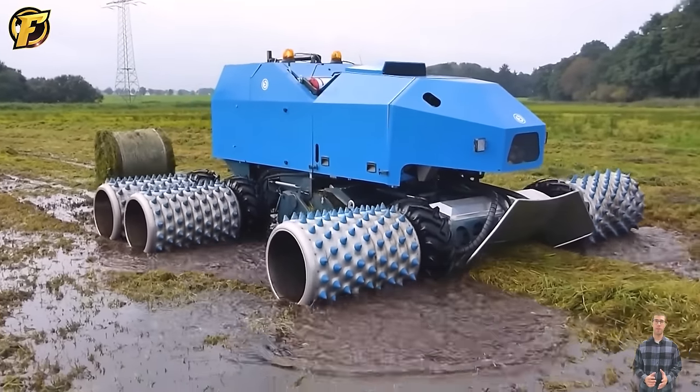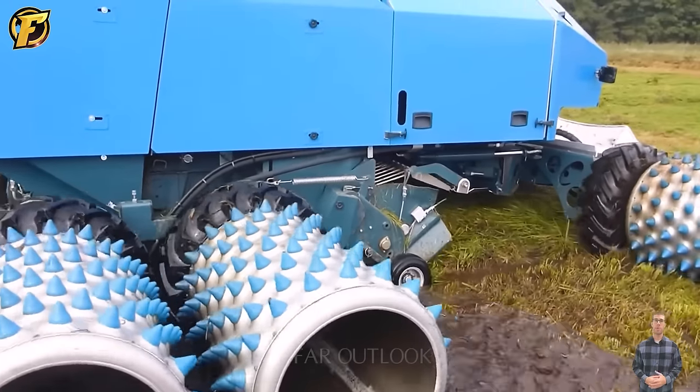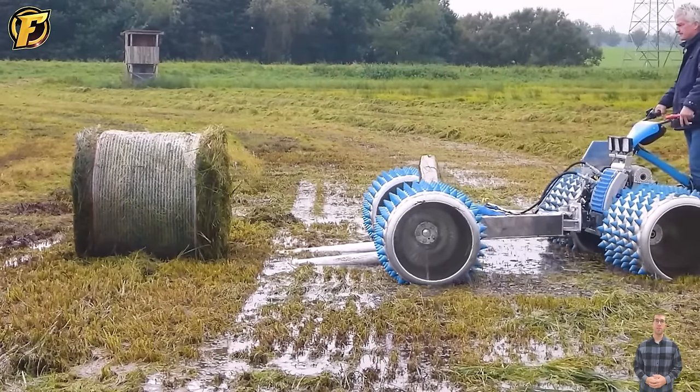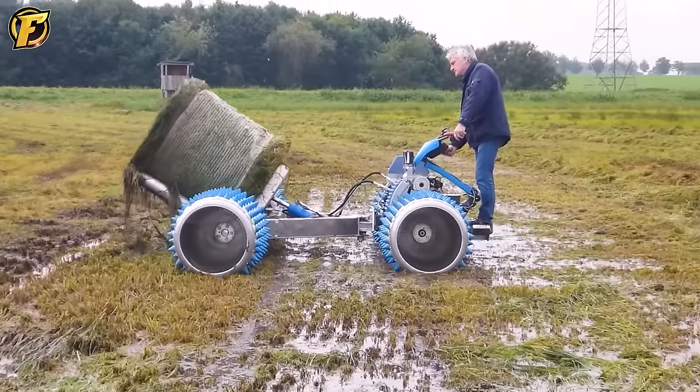This event not only provided the opportunity to see the equipment in action, but also provided a deeper understanding of the technology and performance of Brielmeier products in treating wet turf.